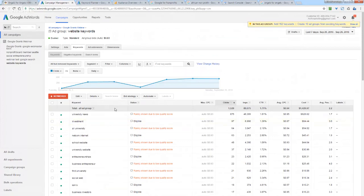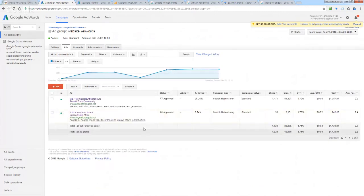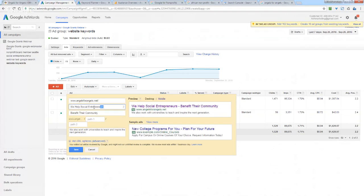Now that you've got a list of keywords, you've got to set up an ad so that when someone Googles university news, one of your ads pops up. So now you've got your ads here, and this is probably going to be the hardest part to do because you're going to have to think about it a little bit. The first one is the one I made without any feedback from Michael, and I pretty much just used content from the website. We help social entrepreneurs benefit their community. We also work with universities to teach and inspire the next generation. When you're making an ad, you'll find out that you have 30 characters for the first line of the headline, and then another 30 characters for the second line. So you get 60 characters in total for the headline, and then you get 80 characters for the description.